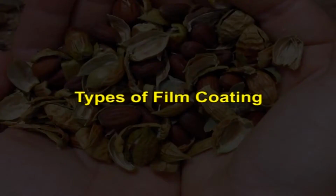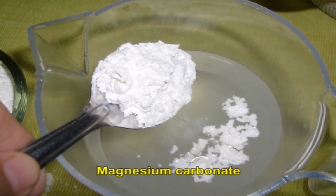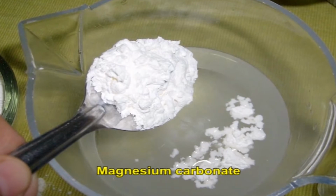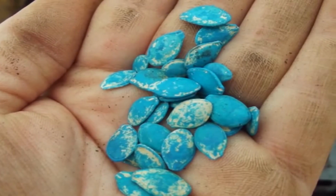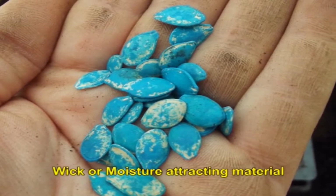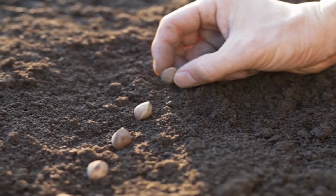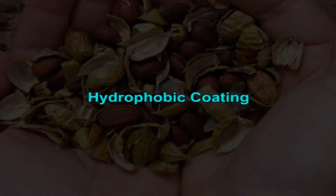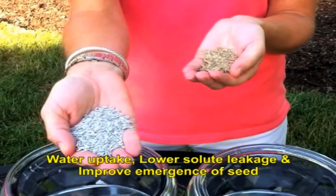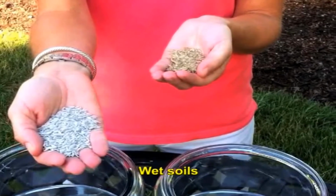Types of film coating. Hydrophilic coating. Use of starch-based polymers and magnesium carbonate as seed coating is capable of improving the movement of air and water into the seeds. The increase in imbibition may be due to fine particles in the seed coating acting as a wick or moisture attracting material, or perhaps to improved seed-soil contact. It is suitable for sowing in dry soils. Hydrophobic coating. Coating with a hydrophobic polymer can reduce the rate of water uptake, lower solute leakage and improve the emergence of seeds, and it is suitable for sowing in wet soils.